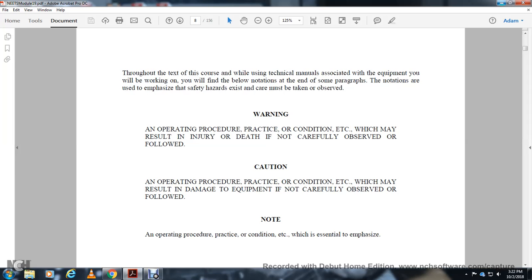Warning: an operating procedure, practice, or condition, etc., which may result in injury or death if not carefully observed or followed. Caution: an operating procedure, practice, condition, etc., which may result in damage to the equipment if not carefully observed or followed. Note: an operating procedure, practice, or condition which is essential to emphasize.